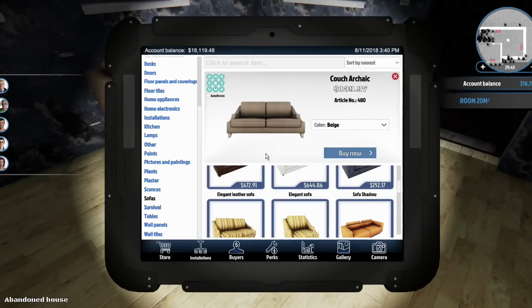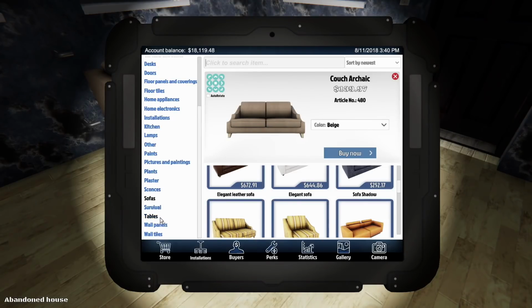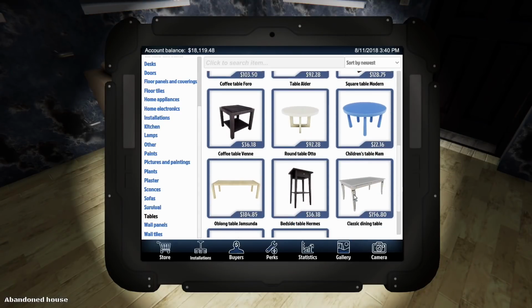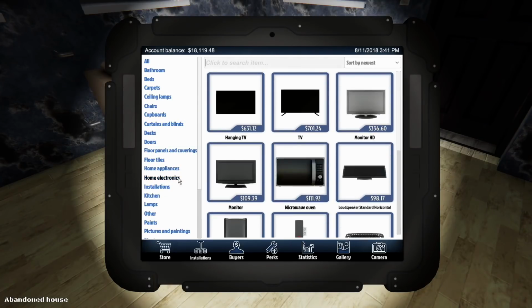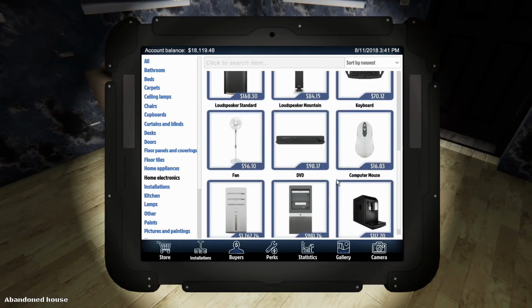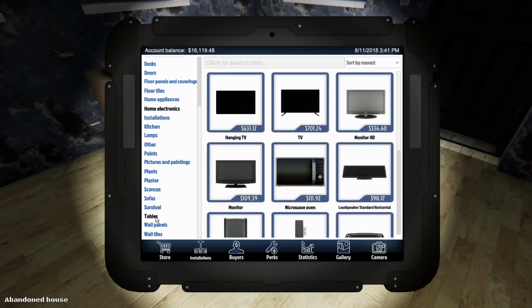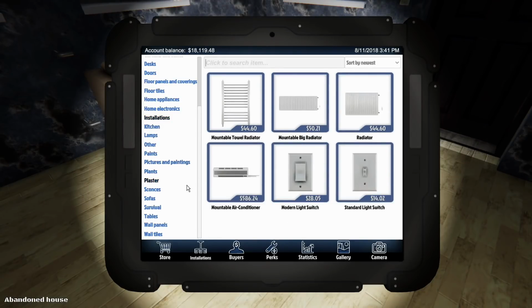Let me see if I can get an entertainment stand of some sort. Where would that be? Tables, maybe? No, that's not coffee table. Who's having any space for any of this stuff? I'm just curious. Home electronics. Okay, that's giving us the TVs and whatnot. But where do you find floor panels, desk, curtains, blinds, cupboards, chairs, ceiling lamps, beds, paintings, sofa, survival tables? You're not giving me what I need. Other? Okay, that's trash cans. Installations? No.